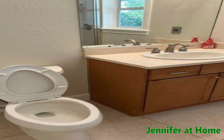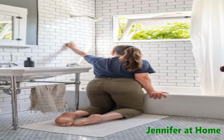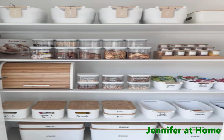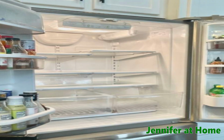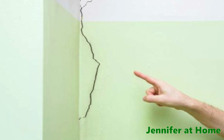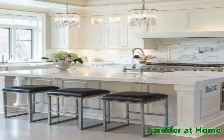Check toilets, showers, tub surrounds, and tile areas in your bathroom for mold, gunk, or caulking issues. Remove poor caulking, replace with new, and make sure everything is really clean. Tidy up all cabinets, drawers, pantry, and refrigerator. Check walls and ceilings for cracks or bubbling paint. Repair or hire someone to fix them.